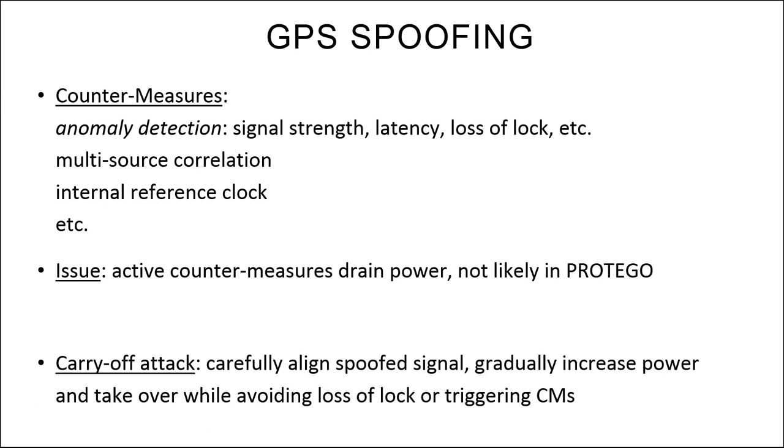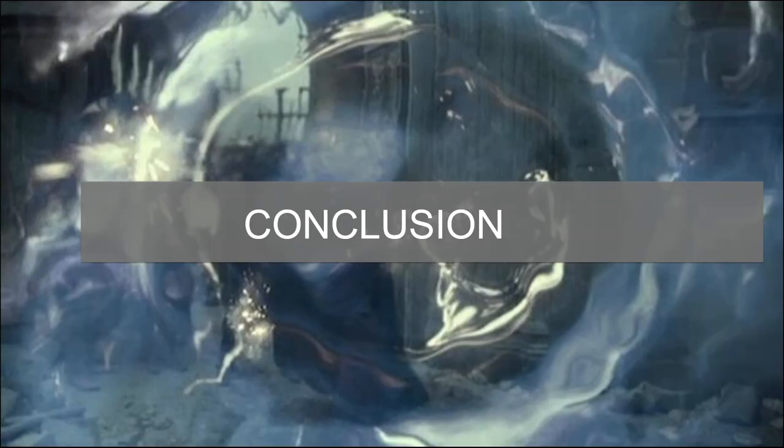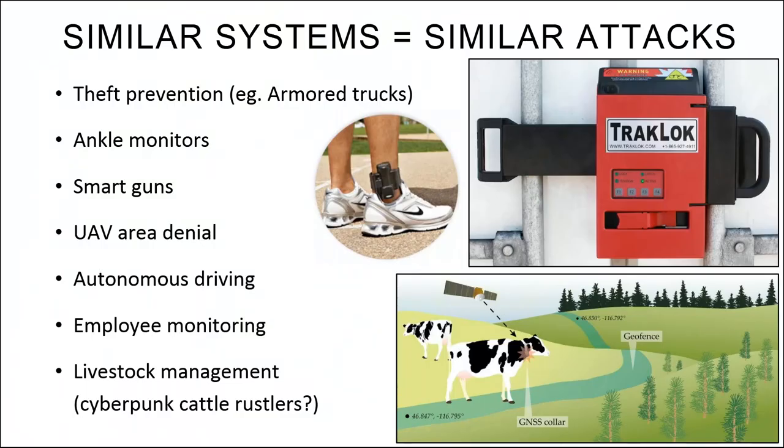I do think there is an issue with implementing stuff like this in Protego, because active countermeasures would, again, drain power here. So an attacker that would try to bypass stuff like this would try to use a carry-off attack, where you try to carefully align the spoofed signal and gradually increase the power over time to take over the signal without causing a loss of lock or triggering these countermeasures. So it's not insurmountable.